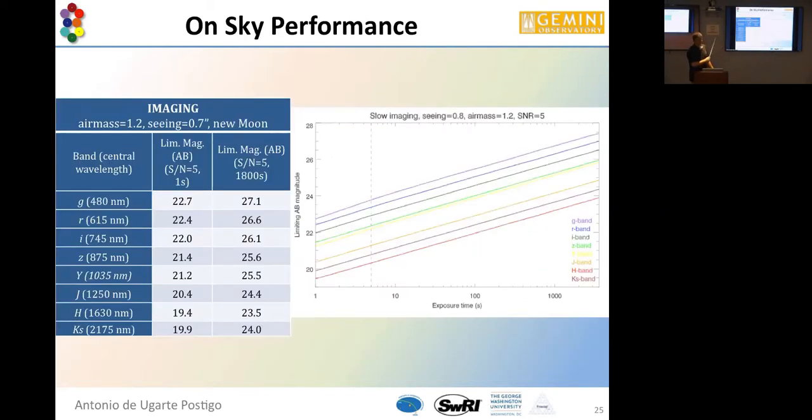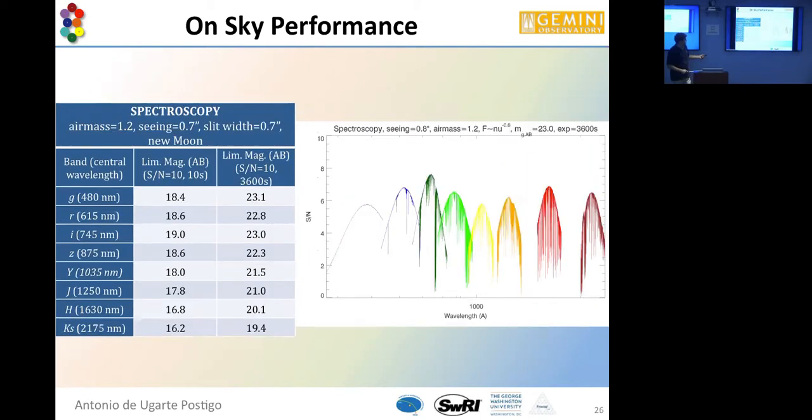We've begun to build exposure time calculators, signal-to-noise ratio calculators, to better understand how the instrument performs. You can see here how the 5 sigma limiting magnitude evolves with exposure time. And here we have the expected limiting magnitude for a 1 second exposure when you want to go to high time resolution, or for a deeper imaging exposure. And the same for spectroscopy. In spectroscopy, we consider pixel by pixel, and we can calculate the signal-to-noise ratio.